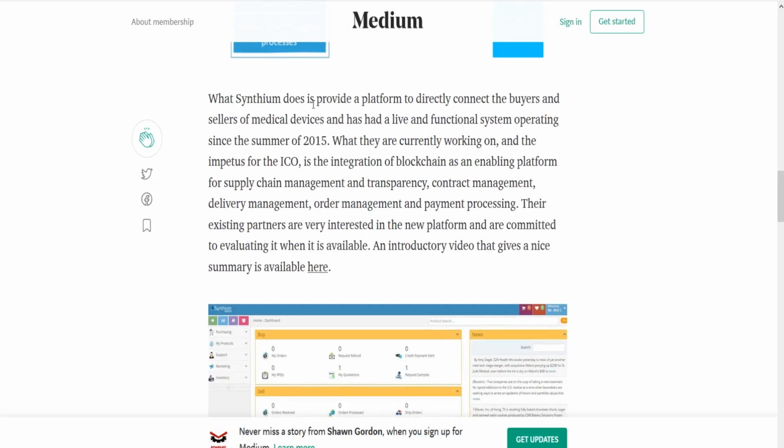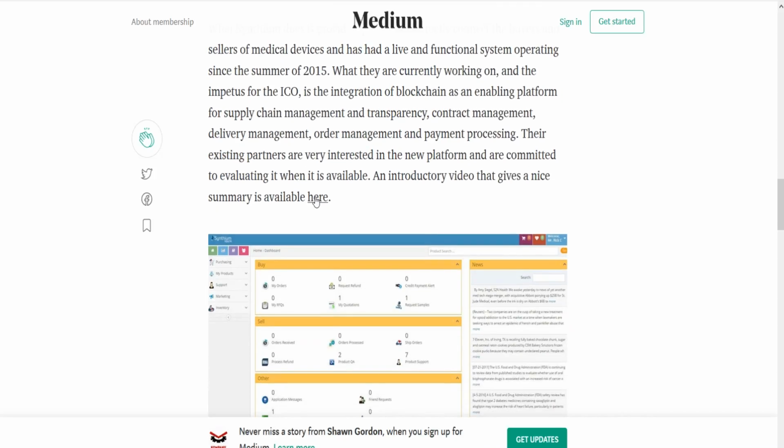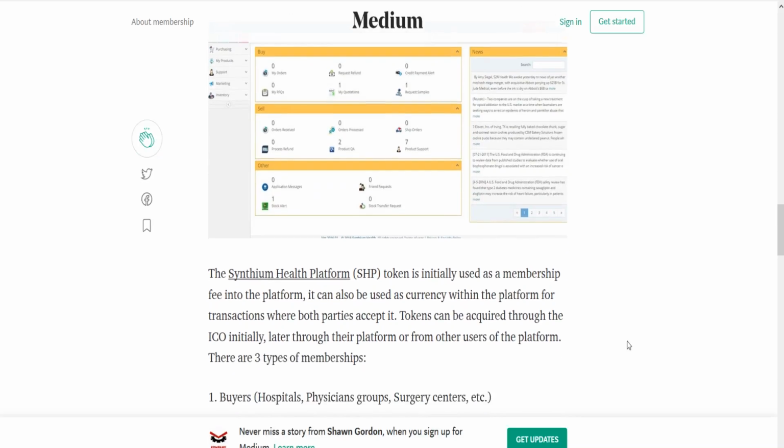Synthium Health provides a platform to directly connect the buyers and sellers of medical devices, and has had a live and functional system operating since summer of 2015. What they are currently working on, and the impetus for the ICO, is the integration of blockchain as an enabling platform for supply chain management and transparency, contract management, delivery management, order management, and payment processing. Their existing partners are very interested in the new platform and are committed to evaluating it when available. The introductory video gives a nice summary, and it has a link to it here. It's a background shot of the video.